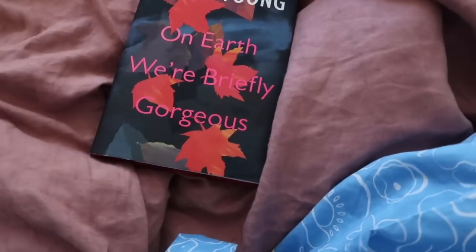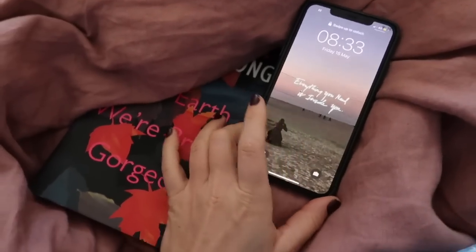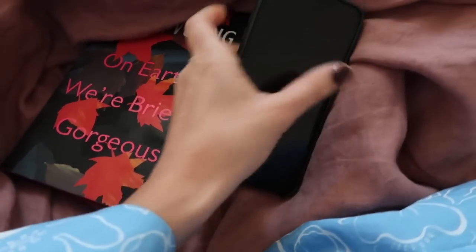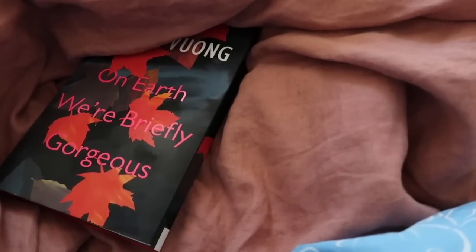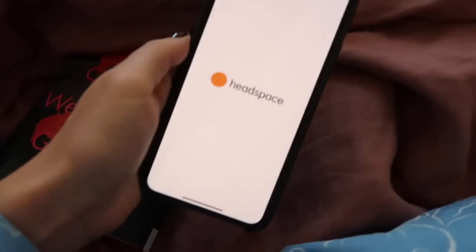And then I also tend to reply to a couple of DMs. Where's my phone gone? Because I get quite a lot of DMs overnight, mainly skincare questions and bits like that, so I try and get those done. I also love using a meditative app which is called Headspace.